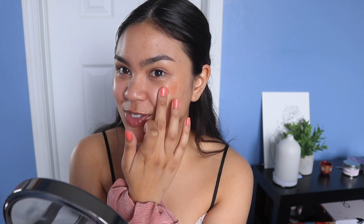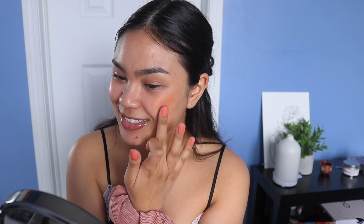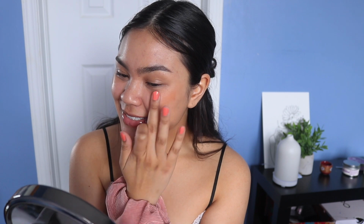Oh wow, that's super pigmented. It does really look uplifting though, versus this side of my face where I didn't put any on. Oh, it's actually really nice and natural looking. I feel like anytime I put on blush, I look like I'm wearing blush, but this looks like I'm actually just perhaps a little sunburnt.